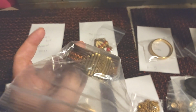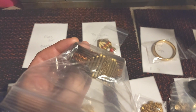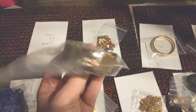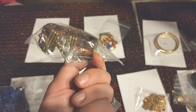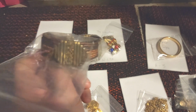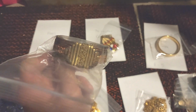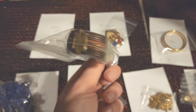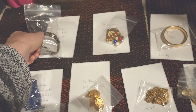I got some, I think, pierced earrings or maybe clip-on earrings that look very 1980s higher end earrings as well by Alexis Kirk. But yes, this cuff specifically does pretty well on the resale market, and this one sold for $39.99, and I got it in a Shop Goodwill lot for $1.